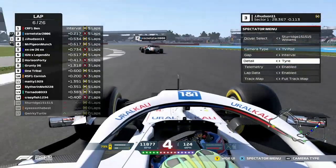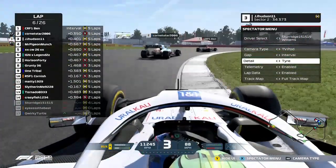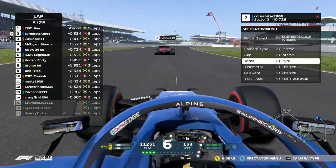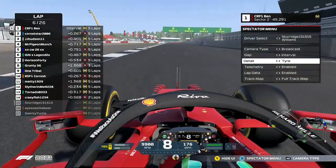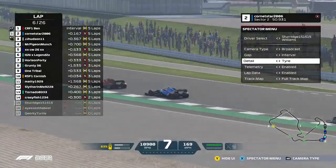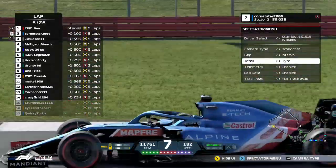Cornet has to get the lead, I would say. If not this lap, the next one he has to. Cornish is looking at the back of One Tribal. He's looking at every single angle through here. Cornet's also getting close to Ben. Yeah, still got the top 7 all in the same shot.